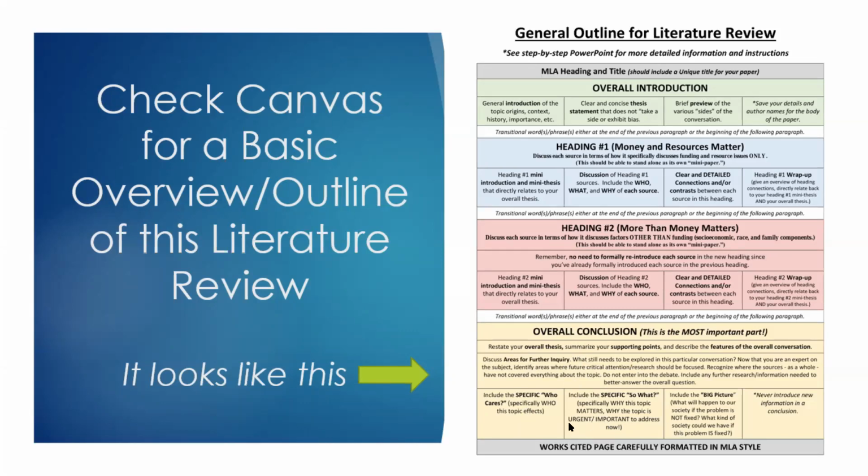And then they should tell me who cares, who should care about this overall topic, specifically who should care. So not just people in low income communities, but who should care? Is it policymakers? Is it parents? If so, what kind of parents? Is it students? If so, what kind of students? If it's teachers, what kind of teachers?